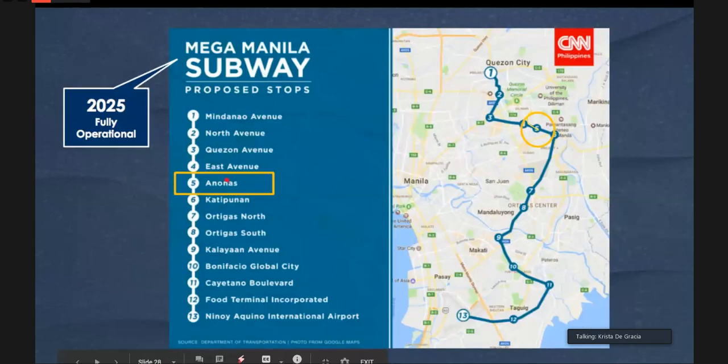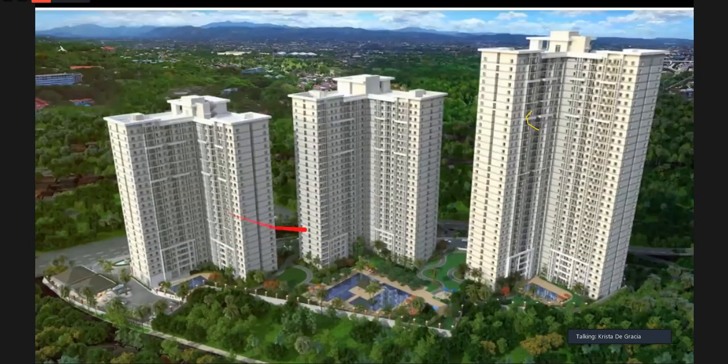Here, I just want to point out regarding the Mega Manila subway. The Arton will have a stop that's very near, which is Anona Station. Medyo malapit siya, it's sa other side lang ng Aurora Boulevard. This will be fully operational by 2025, so this is also a good point for our investors. And this is another rendering of the Arton.